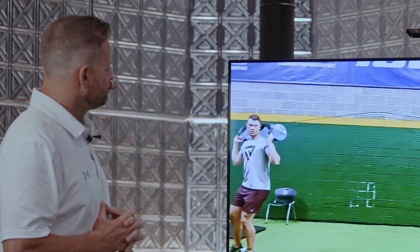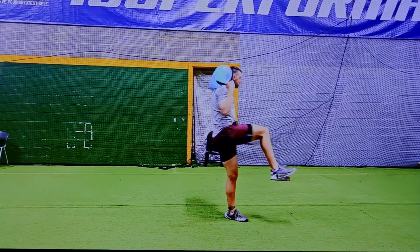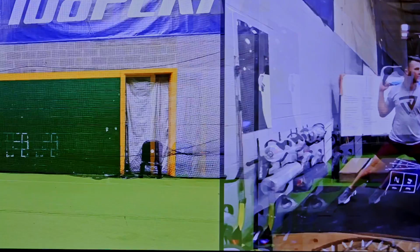Let's go ahead and flip to the next one. So we just got a couple of these in here to show a little bit of different variation. Flip to the next one.